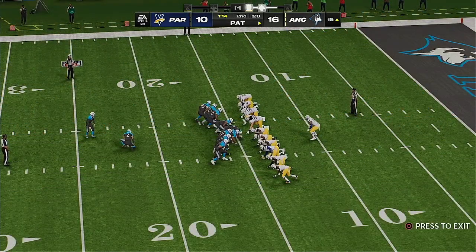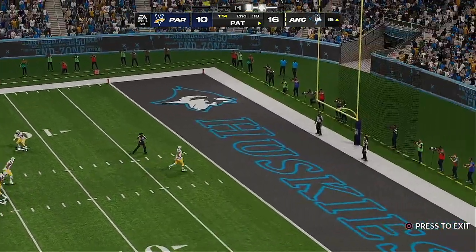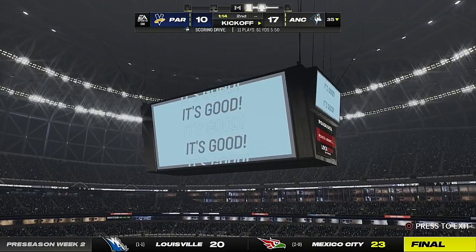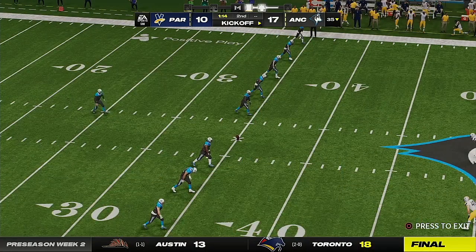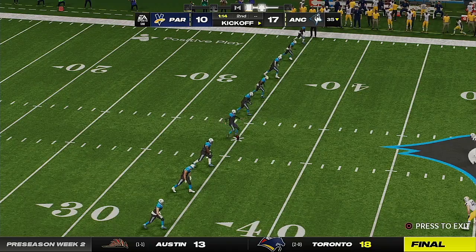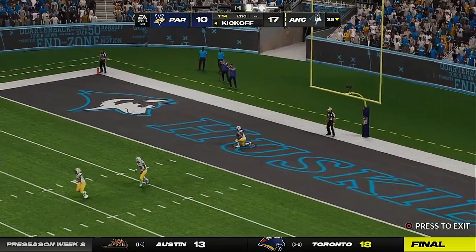Now Myers for the extra point. He's got it as they go up by a total of 17 to 10. A pretty long drive that time, 11 plays all told, and it was Ken Walker finishing things off with a touchdown run.